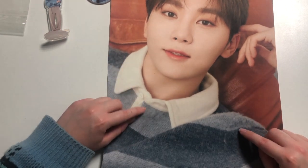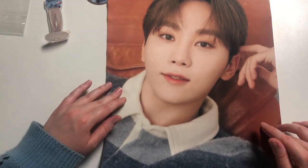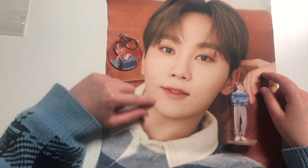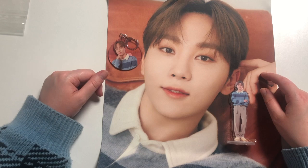His shirt looks very different in this. It doesn't look so blue. It looks like gray. Whoa. Oh my God, I love this. This is a very different vibe to the other things. The other things are very cute. This is kind of like, wow. Okay, Seungkwan, pop off. Oh my God.